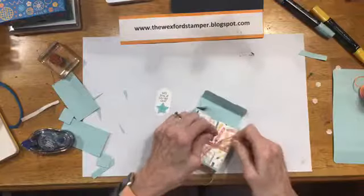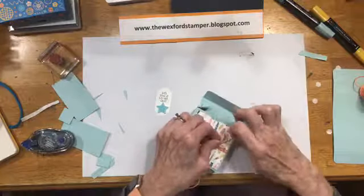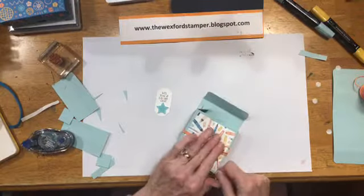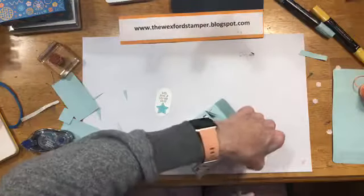There we go. And now we're going to play around a little bit with the bow. That's a little too big. You can play with however you like your bow to go. All right, and I'm going to go ahead and cut off my strings here.